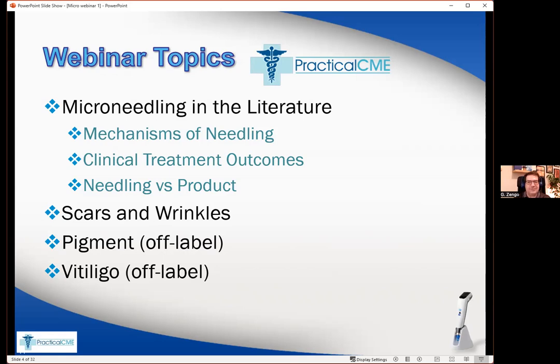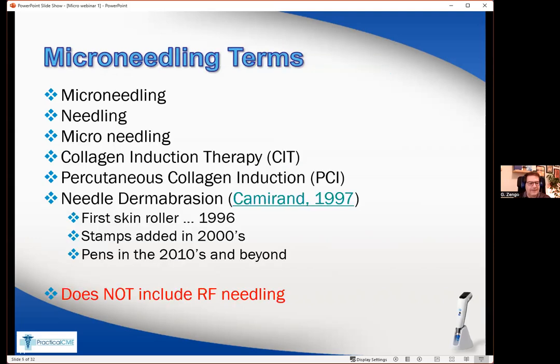Believe it or not, there are some for microneedling: scars and wrinkles, which are, of course, the on-label indications. And then I cherry-picked a few for both pigment and vitiligo that I found were interesting that I wanted to share.